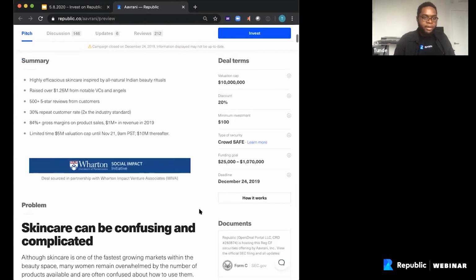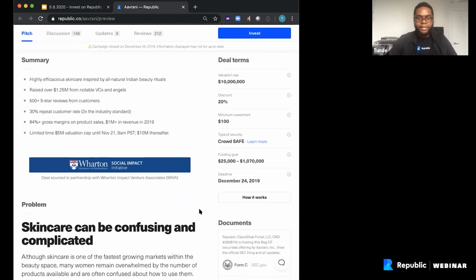So the first thing that we see here is a summary. This is a section that highlights the most critical information that founders feel is important for angel investors like yourselves to know about the deal. We can see that E03 has highlighted things like $1.25 million raised from notable investors, 30% repeat customer rate, 84% gross margin on its product sales, $1 million in revenue in 2019, and also an association with the Wharton Social Impact Initiative. So some high-level things that would probably be important takeaways to walk away from the deal.